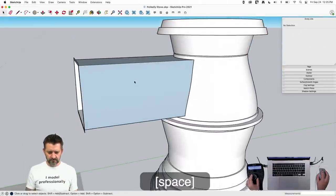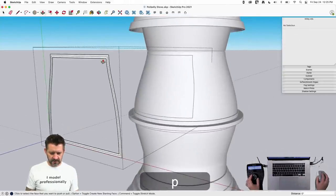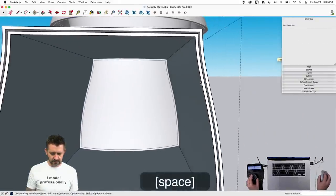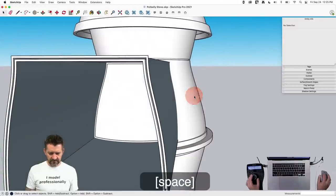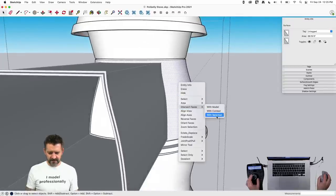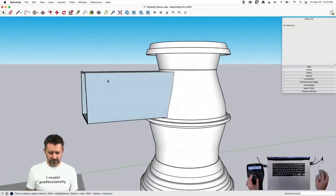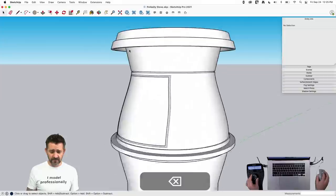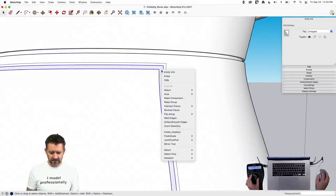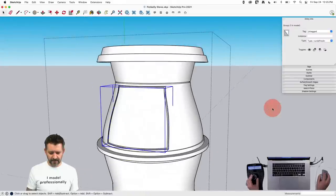Now, get rid of this, and now we should be able to take this guy through. And now if I come in here, grab this face, intersect face with model. That'll give me some more intersections. I don't know how this is going to work out. All right, so I have one piece here, two pieces here. So I'm going to come in here, grab this, make a group, grab this, make a group, and then one last time.